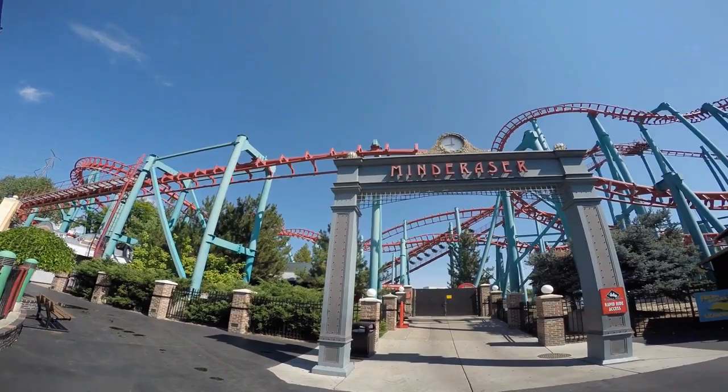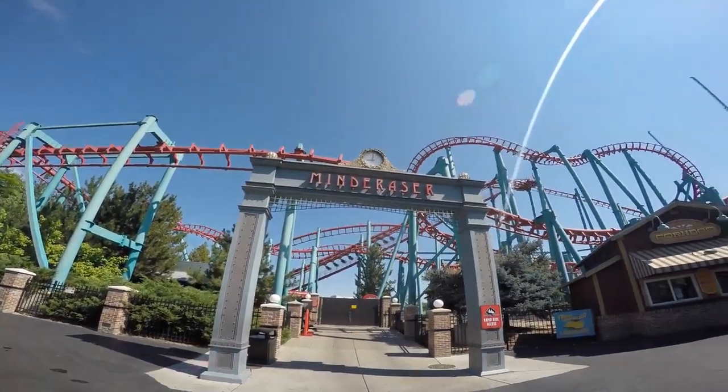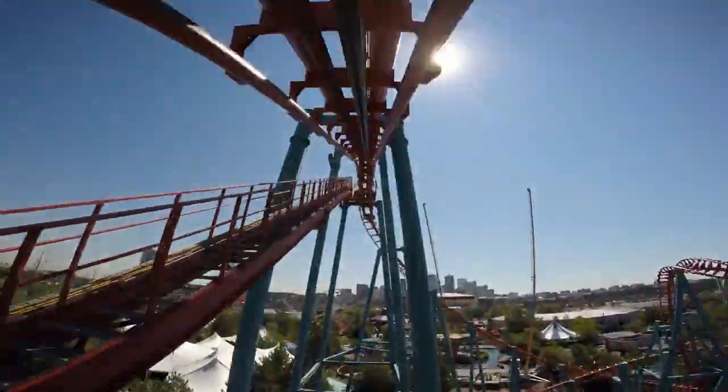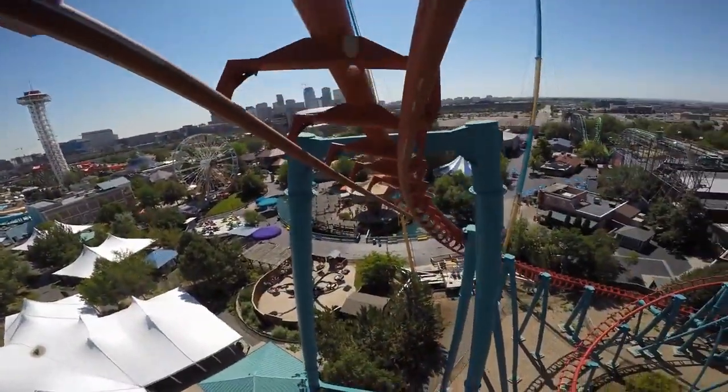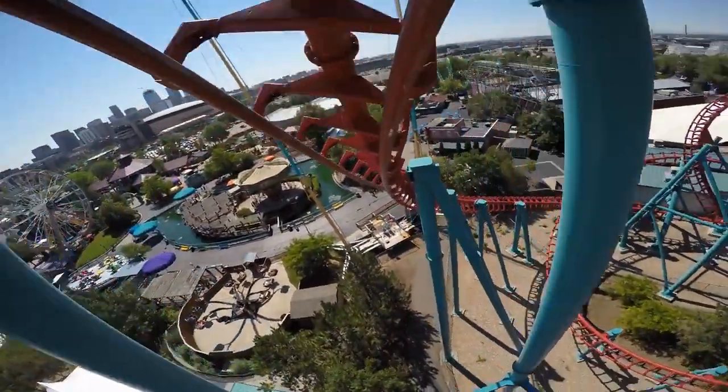Vekoma SLCs, a horror of a word in the coaster community. I mean, really, how on earth could you like them? They're rough and they're everywhere. They're just the definition of bad. Or are they? Yes, you heard me right.